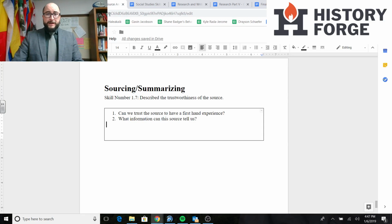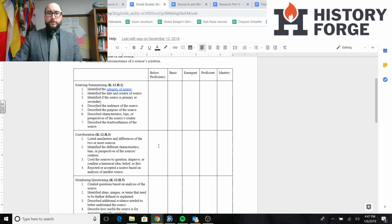Now, going back to these ideas, we're going to answer our skill, describe the trustworthiness of the source, but we're going to use these two separate questions to help us do that. So first of all, can we trust the source to have a first-hand experience? Does the primary source we're about to read actually come from that time period? How do we know? And this is why I wanted to bring the rubric up. I'll zoom in a little bit so you can see better.